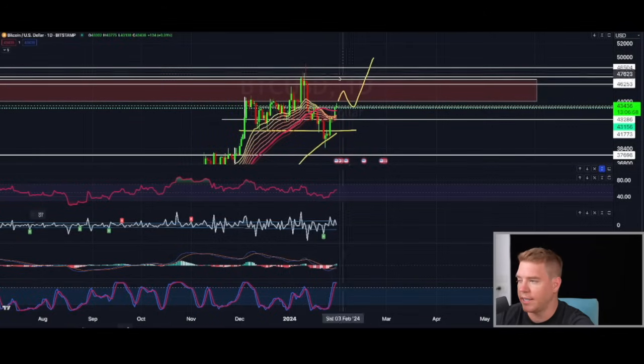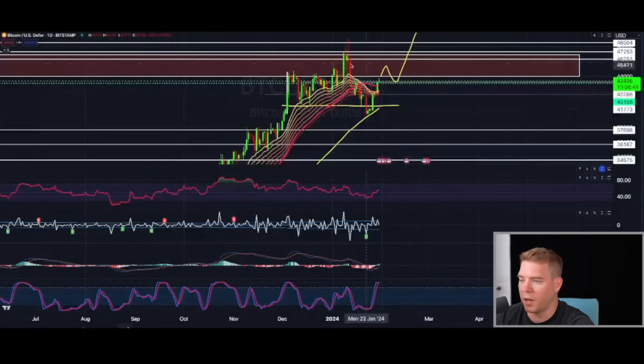start consolidating here in the wick area, where we got all these wicks. So that's also possible, that Bitcoin does this and then continues a little bit higher before we are forming a top and coming back down.